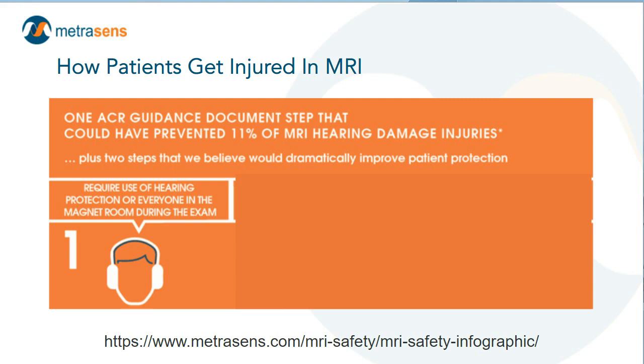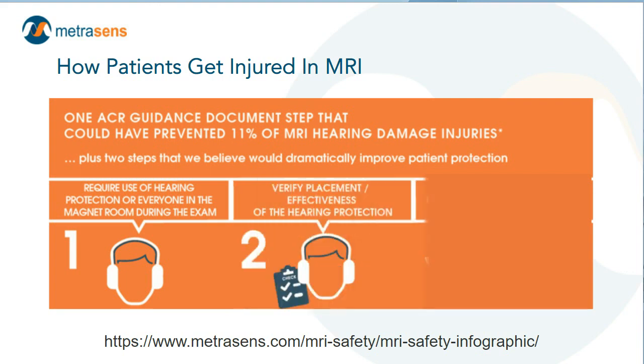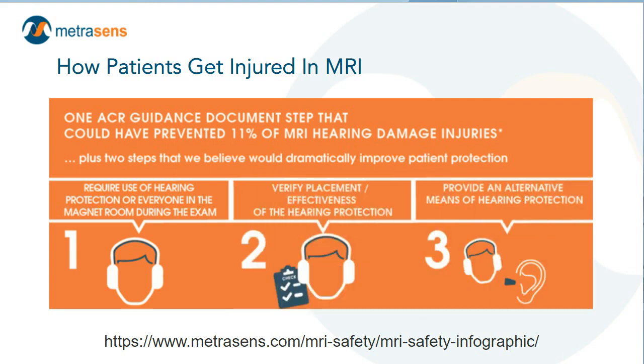So when Dr. Canal and I did this project in 2012, we actually came up with a couple of additional recommendations: to verify fit and function of the hearing protection, and then also to have available alternative means of hearing protection, such that if a patient can't or won't use a compressible foam earplug, you have a plan B available for that patient.